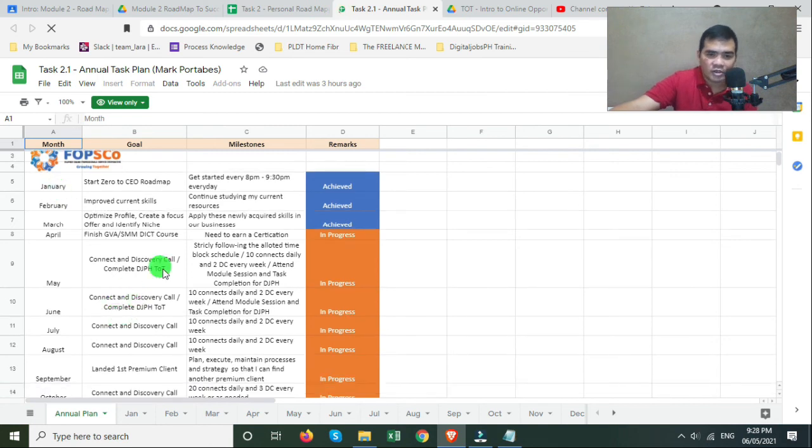So, for January, start to zero to see or roadmap. Ito kasi yung sa isang group ko, no? So, I'll actually achieve it. Improve current skills, achieve, optimize, achieve. Okay, so actually, dalawa lang naman itong pagpipilian nyo rito. Whether it is achieve or in progress. So, wala kang choice. Kailangan achieve mo yung goals mo dito.